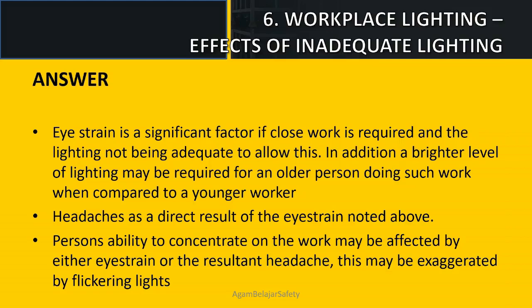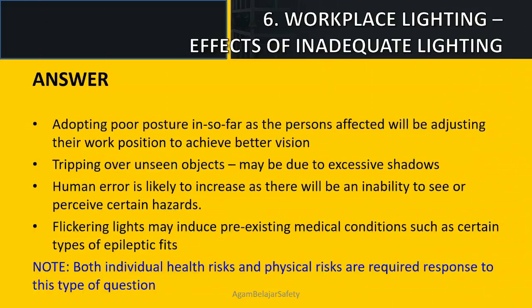Headaches as a direct result of the eye strain noted above. A person's ability to concentrate on the work may be affected by either eye strain or the resultant headache. This may be exaggerated by flickering lights. Adopting poor posture, insofar as the persons affected will be adjusting their work position to achieve better vision.